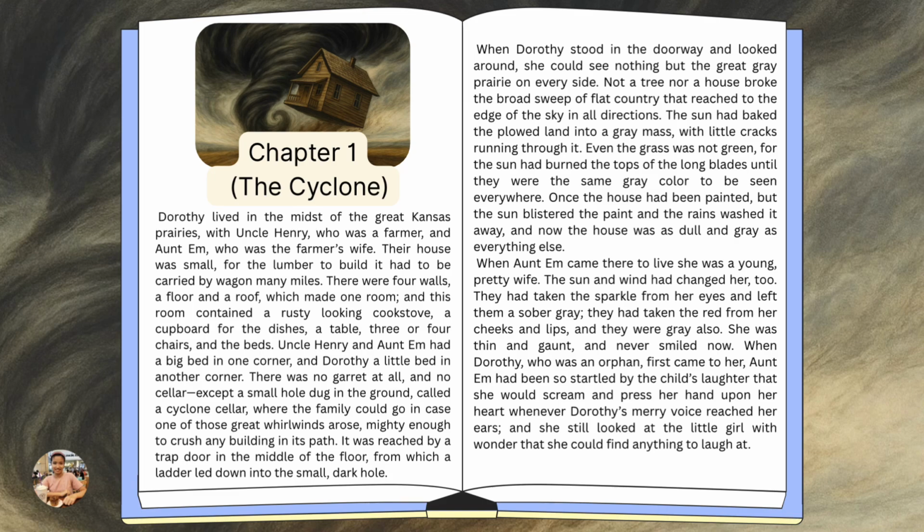When Aunt Em came there to live, she was a young, pretty wife. The sun and wind had changed her too. They had taken the sparkle from her eyes and left them a sober gray. They had taken the red from her cheeks and lips, and they were gray also. She was thin and gaunt, and never smiled now. When Dorothy, who was an orphan, first came to her, Aunt Em had been so startled by the child's laughter that she would scream and press her hand upon her heart whenever Dorothy's merry voice reached her ears, and she still looked at the little girl with wonder that she could find anything to laugh at.